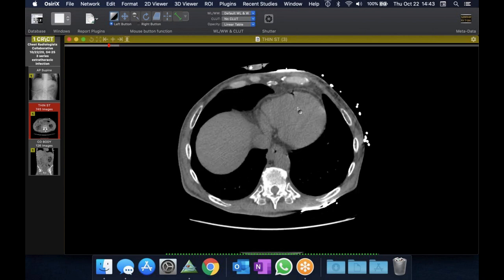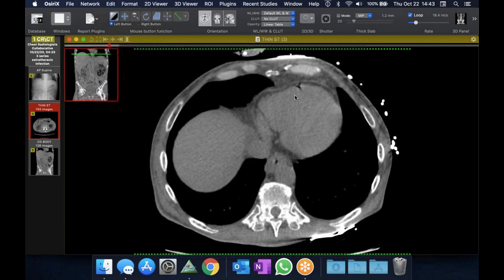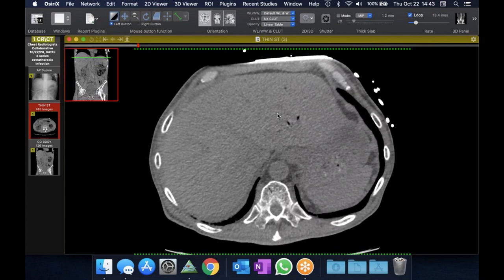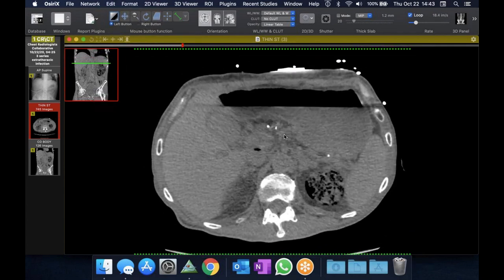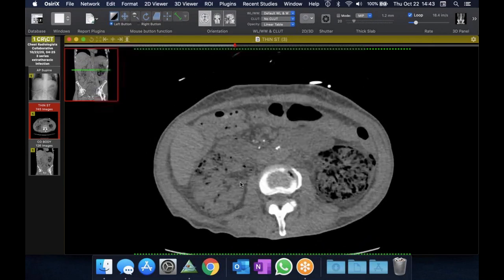You'll see this as a non-con, but we see a little bit of gas sometimes in there from the peripheral IV. Don't worry too much about it. That's a little too much. And then as you go down, you'll see there's gas in the portal veins. And then as we come down even further, there's just tons of gas in the kidneys.